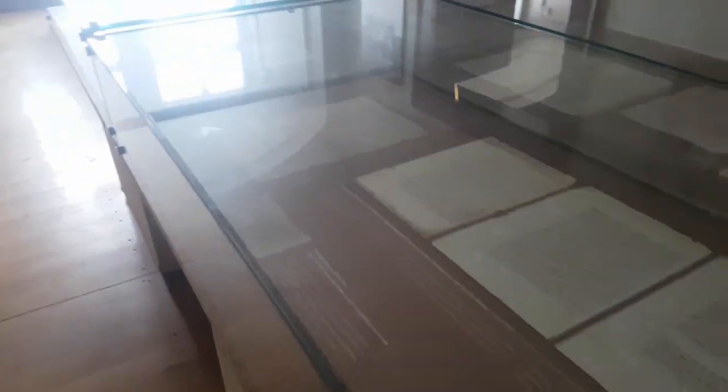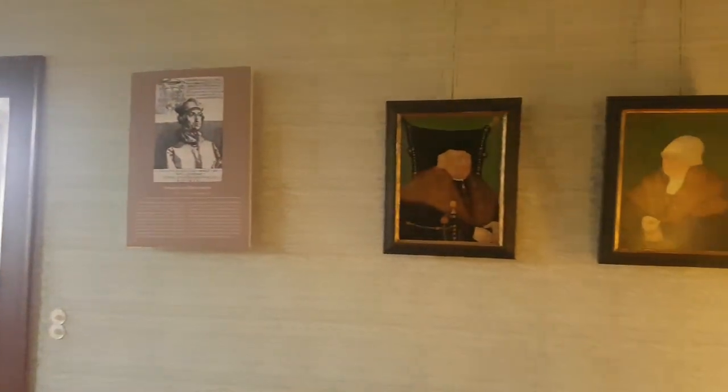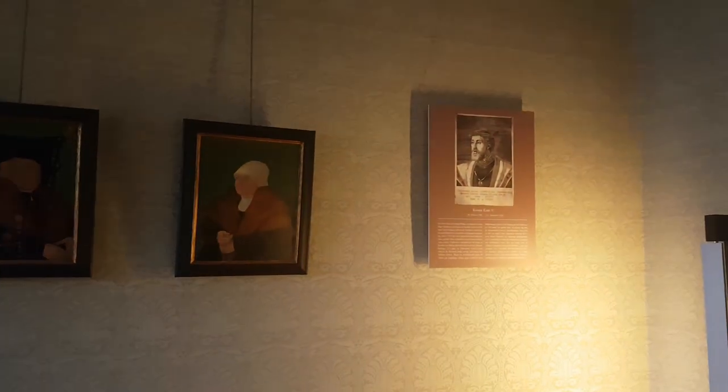This is a wardrobe, beautifully decorated. And here's some documents. Can't read it because it's written in old German cursive. And there's some prominent figures. Okay, let's see what's in the next room.